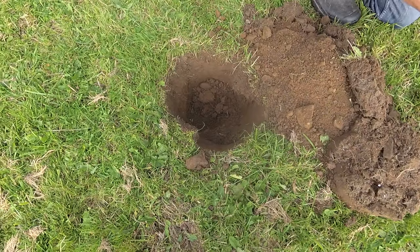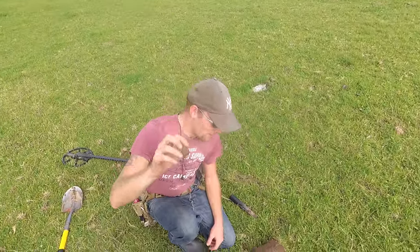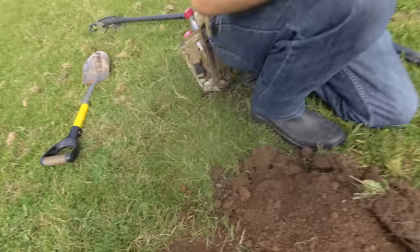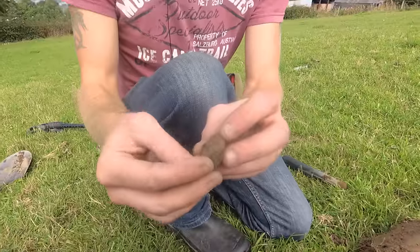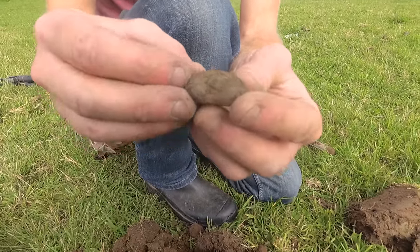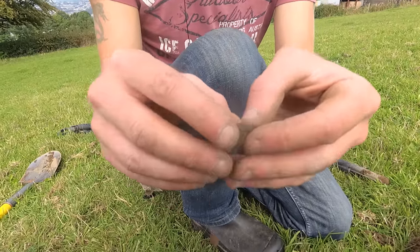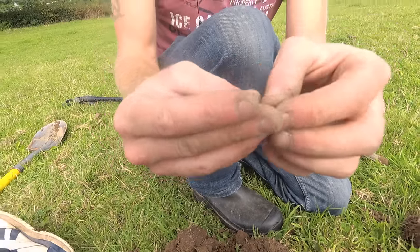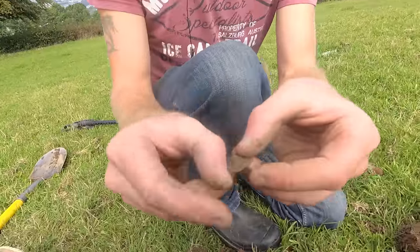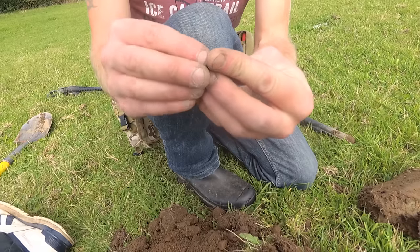What a hole. Joint effort on this one. We nearly met our friends in Australia there, mate. Yeah. We both had to dig in and try and find it. It was a bit of a weird one. It looks like a nice target of some sort. Pop it off the dirt. Is it a button? Possible button. Looks like a military one, maybe. Looks like a really nice one, if it is a button.